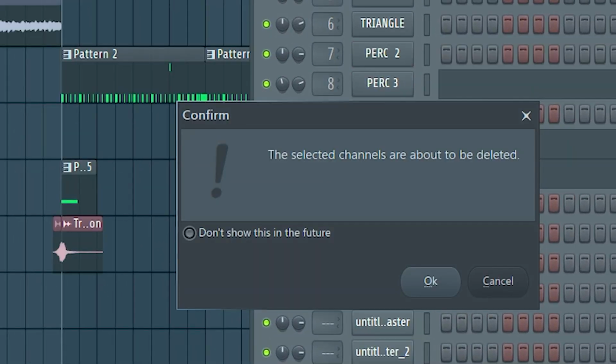Also, if you feel like your idea is slipping out of your head, just throw some dummy drums on there and then replace those sounds later. So let's delete these trash drums right here.